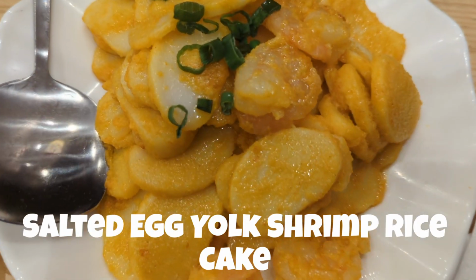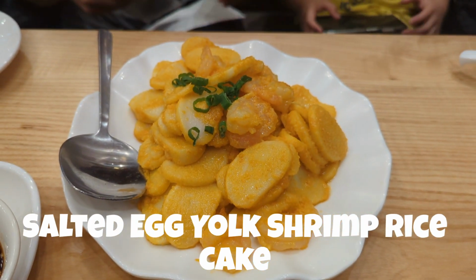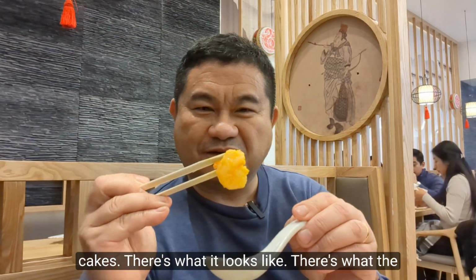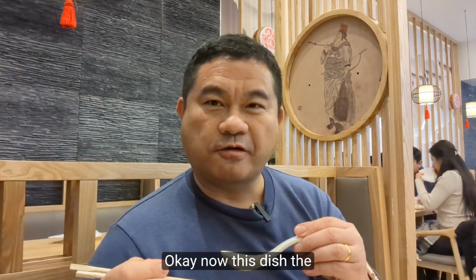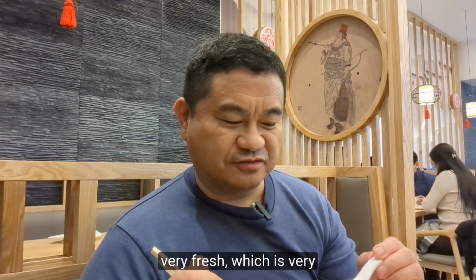The next dish we tried was the salted egg yolk shrimp rice cake, a dish I never tried before. The next dish we're having is the salted egg and shrimp rice cakes. This is what it looks like. This is what the shrimp looks like. So let's give that a try. Okay. Now this dish, the shrimp is very snappy, very fresh, which is very good.